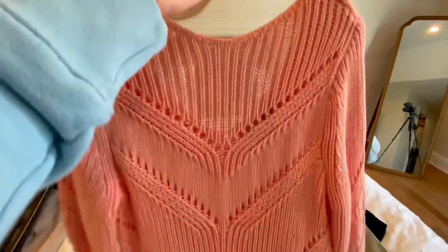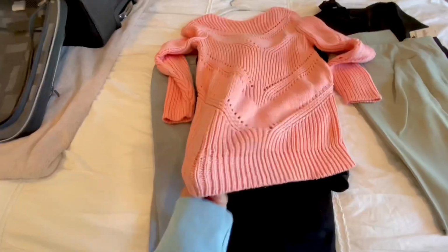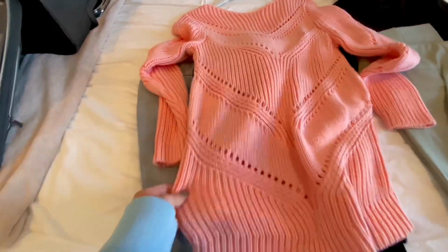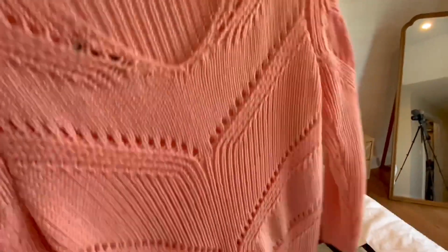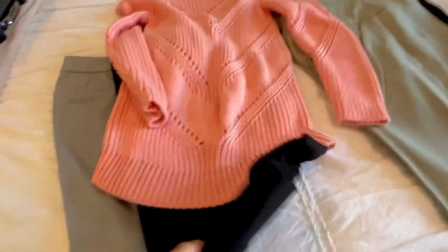I'm gonna bring this sweater. It is so pretty. It's got a little cutout, and I'll do a black tank underneath. So it has the cowl neck, and then in the back, it kind of goes a little bit deeper. I think I got this one at the Loft. Really nice sweaters, so comfortable. It'll go perfect with the black pants.